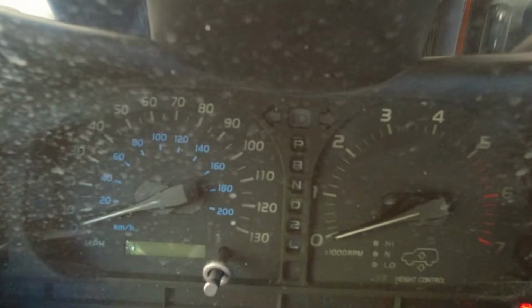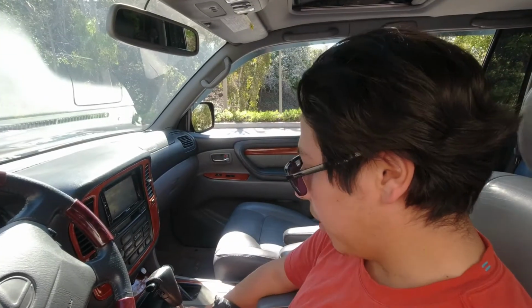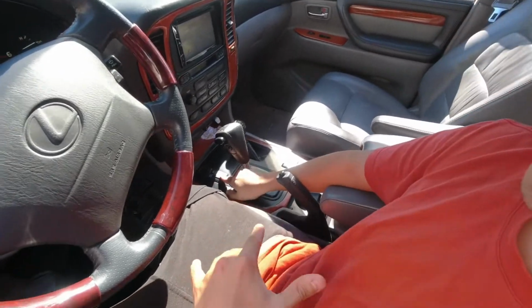And then if you look at the cluster, it actually has a spot where it shows you which setting you're on. It's actually really cool. We'll show it to you in a second. Go ahead and start the car real quick. I still can't get used to the V8 sound. So anyways, you have the button right here that I talked about. I'm going to press it and it's going to go down.